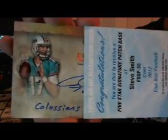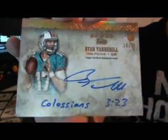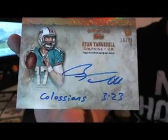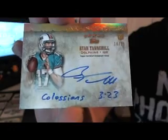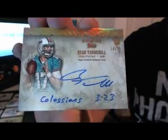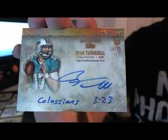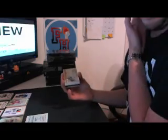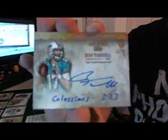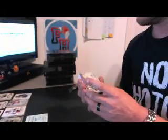Inscription for Ryan Tannehill. Colossians 3:23, 16 out of 25, Ryan Tannehill for the Dolphins. Oh, it's probably, yeah, I'm going to guess this is Panthers. We get better confirmation. Dolphins doing well. Lamar Miller logo patch auto. Now a Tannehill inscription. Sick.